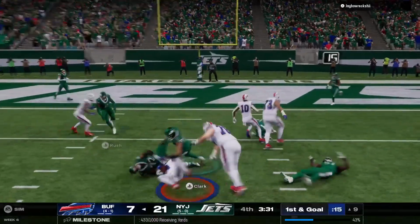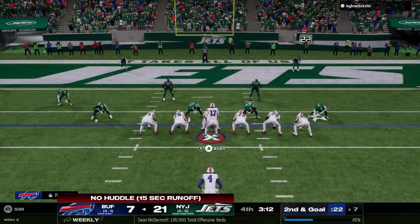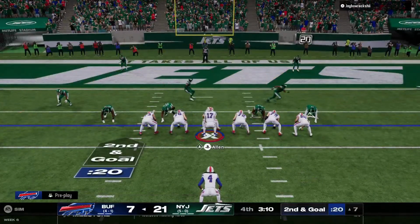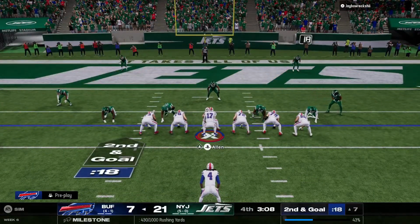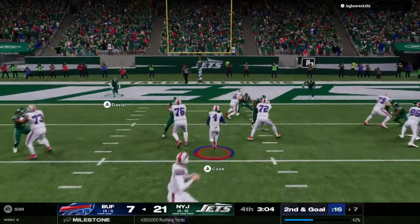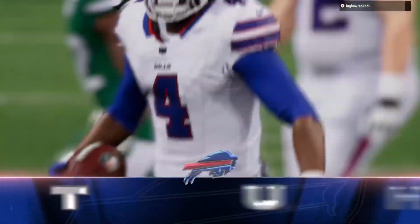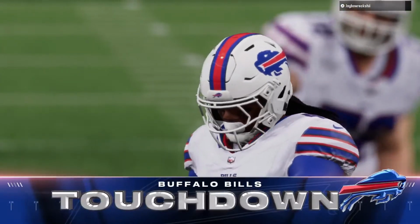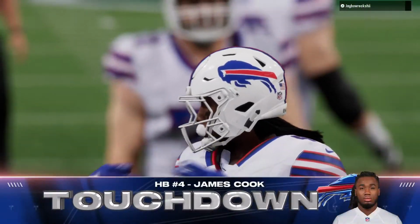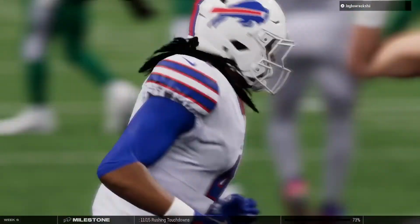Cook trying this one up the gut. And he sneaks this through the middle, maybe a gain of 2. Offense in the hurry up here. Here's a give to Cook. And he is into the end zone for a Buffalo touchdown. The Bills now within 1 score in the 4th. It's a James Cook touchdown.